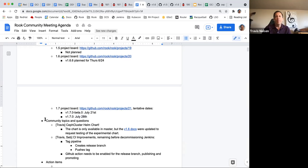On the list for community topics today, I've added a couple of things. We merged, or was it a couple weeks ago already, the Ceph cluster Helm chart. Since it's a brand new thing, we want to make sure it has some time to stabilize before we call it ready for production. So what we decided after the last meeting is to build the chart in master, only available through the master channel. But we put something in the 1.6 docs with instructions on how to install it while it's experimental.